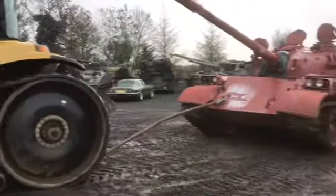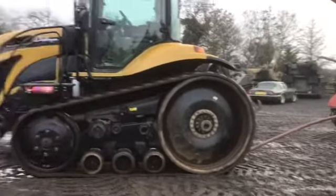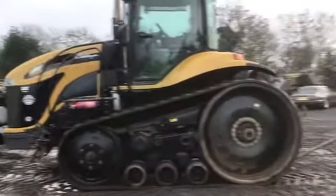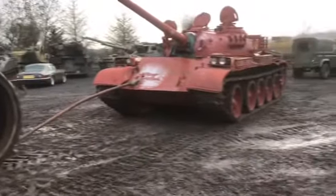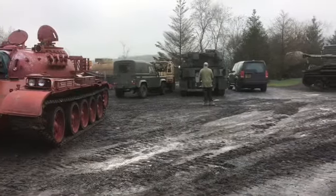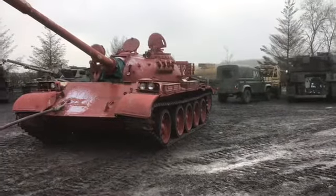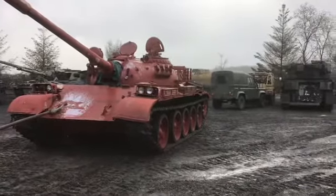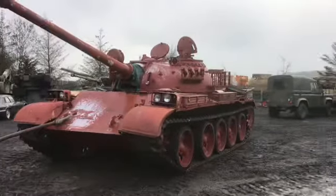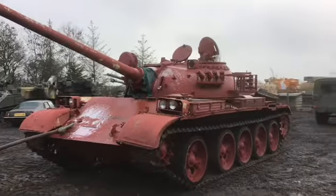Well, after an awful lot of jiggery-pokery, pulling it forward and then pulling it backwards and pulling it forwards and pulling it backwards, we've managed to nigh on line it up so we can park it over there out the way till we're ready to attack it. But it's funny, we could twist a Chieftain that's 50 odd ton easier than we could twist this, and I think it's because it's got an aggressive track. It's not a long tank, which should act to our advantage, but it's got a very grippy, aggressive track.